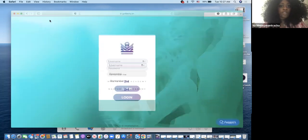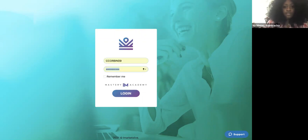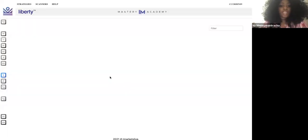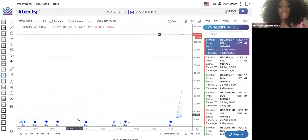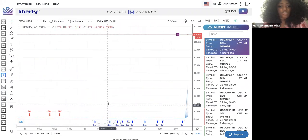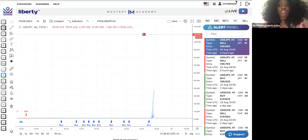So we are going to be using the Liberty Scanner. And again, this video is going to be called Hold Don't Fold, Swing Trading on a Liberty Scanner. So if you have the HFX package, you can log right into your Liberty Scanner. All right, let me do that. And voila, this is what it's going to look like. Now today we are going to be looking at longer trades, so we won't be using the smaller time frames. But let's go through the trading checklist.